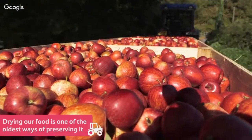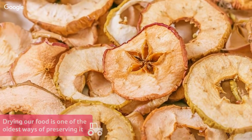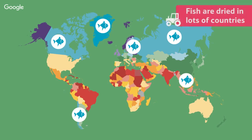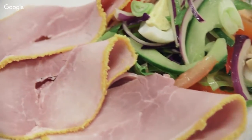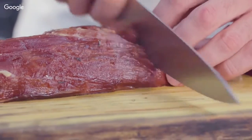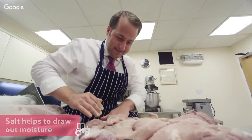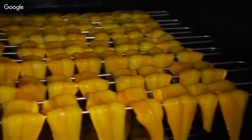Removing moisture and drying the food we grow is one of the oldest known ways of preserving food. And did you know that fruits aren't the only produce that people can dry to preserve? It's common in lots of countries around the world for fishermen to dry the fish they catch. And other foods, such as meat, can also be dried. Popular products you might have heard of are Parma ham from Italy and beef jerky from the United States of America. Sometimes when meat and fish are dried to preserve them, they have salt added, which helps to draw out any moisture. Some foods can also be smoked, which means that the food is laid over smoking wood timbers like this to dry it out. This process adds a nice smoky flavour.